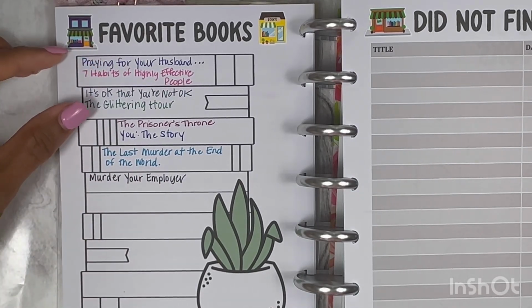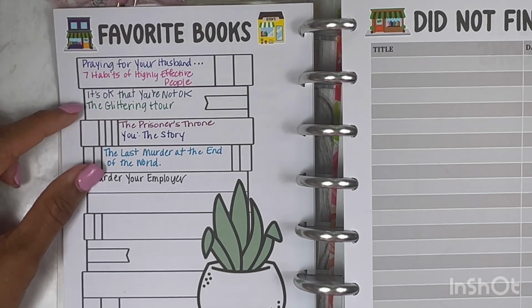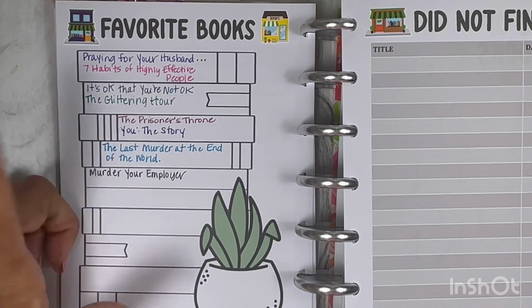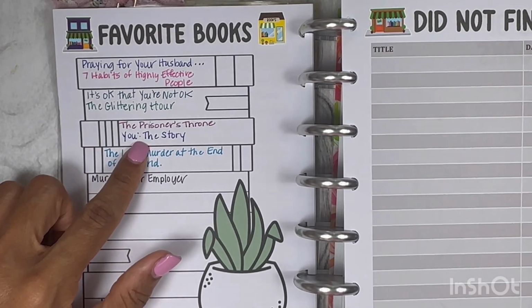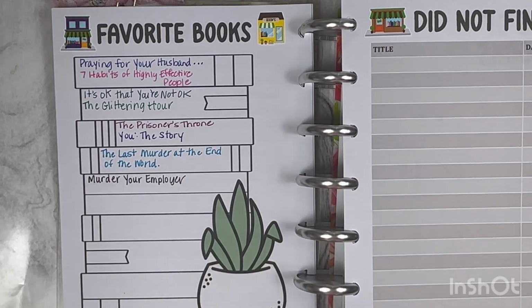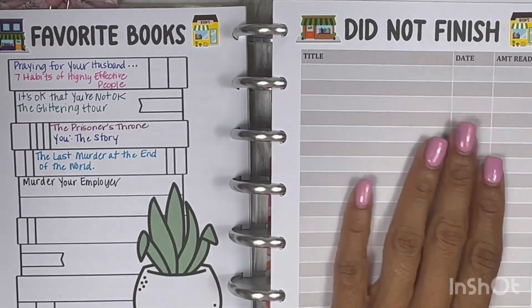And to be honest with you, the first 3 are all nonfiction. So if you take those out, I only have 1, 2, 3, 4, 5. And the story is not even a fiction. It's more like a nonfiction. So you could say 1, 2, 3, 4. I've only had 4 fiction 5 stars. I don't know. It hasn't been good.